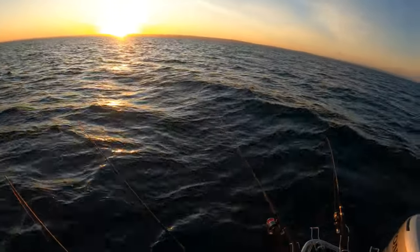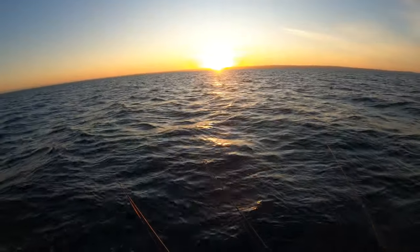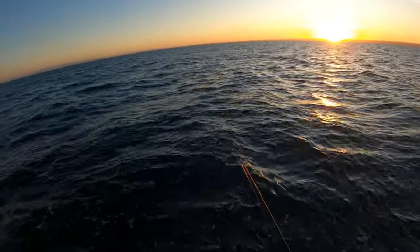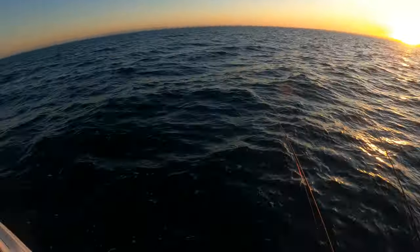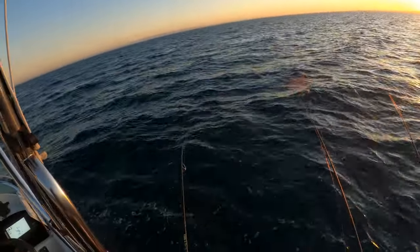Anyway, I'll still be out here, see if we can do any better with this tide change about 8:30. We've still got another couple, 2.5 hours before tide change, so probably have a move in that time. See how we go. On again.